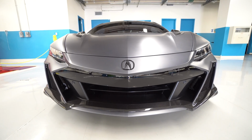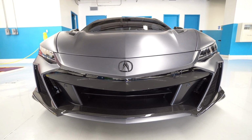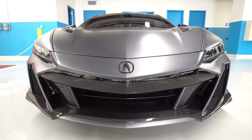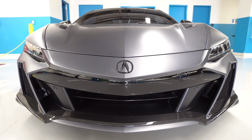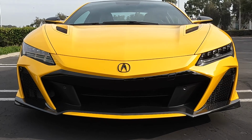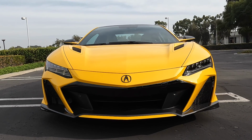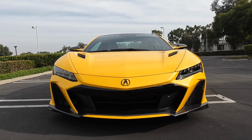But as we get to the question at hand, how difficult would it be to convert a regular NT1 NSX to a Type S? Well, this is the key. This is what I've been waiting for so I could take a look at it. Now, as we talked about, anything is possible, but to do the entire conversion would probably be cost prohibitive. Now, for me, what I'm most interested in is the look, as all of you know.